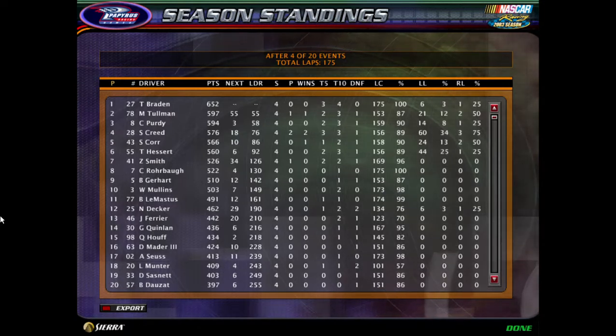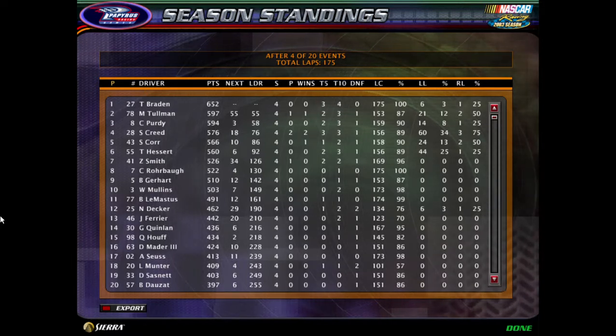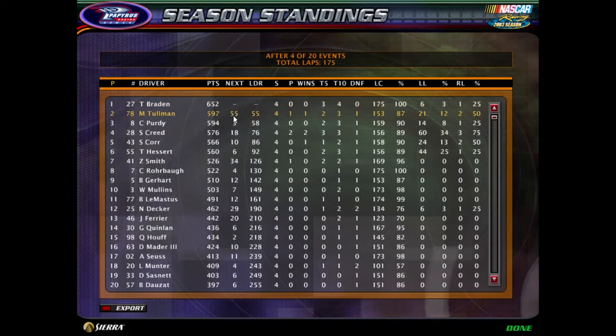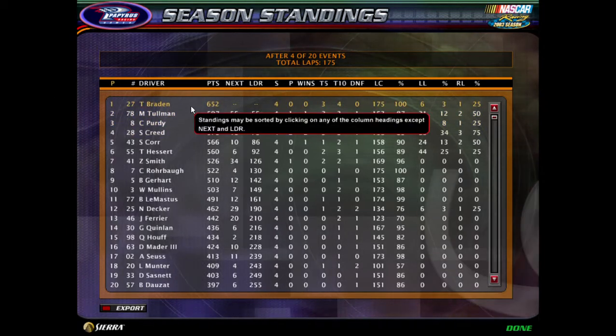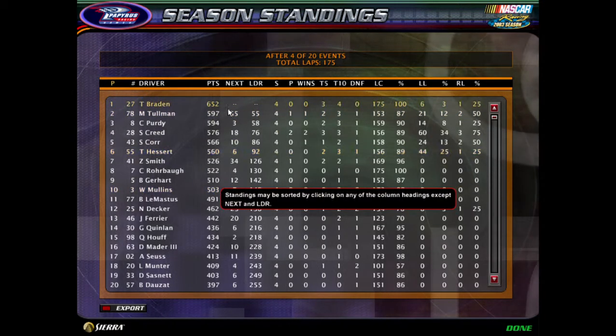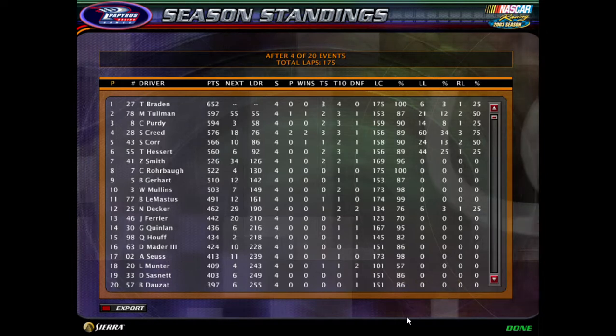It's tight when it comes to the whole top 10. Even though they're 149 points apart from 1st to 10th, most of that gap comes from the gap from 1st to 2nd. I mean, the gap here is only 94 points between 2nd to 10th.